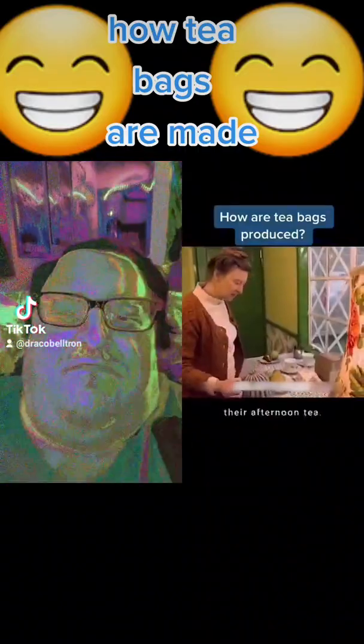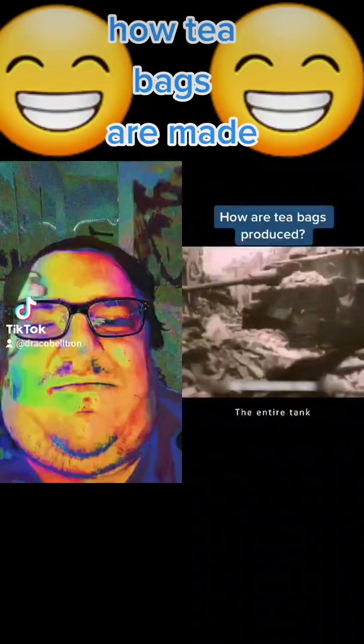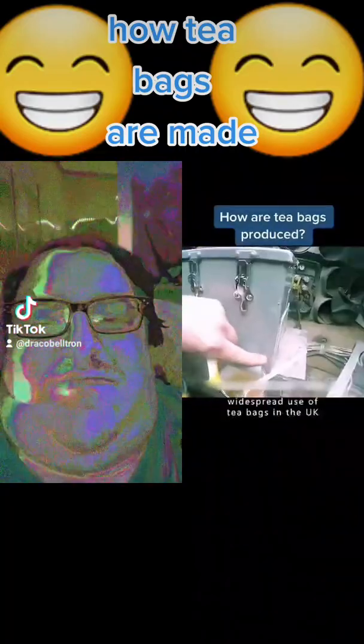The British love their afternoon tea. 80% of them are brewed in the same way as tea bags. It is said that during the Second World War, British soldiers were boiling water outside the tanks to make tea. The entire tank coalition was badly hit, so the army equipped every vehicle with tea bags. That's what led to the widespread use of tea bags in the UK.